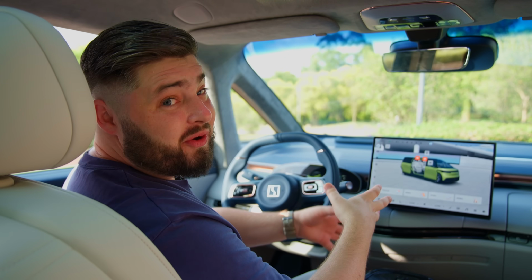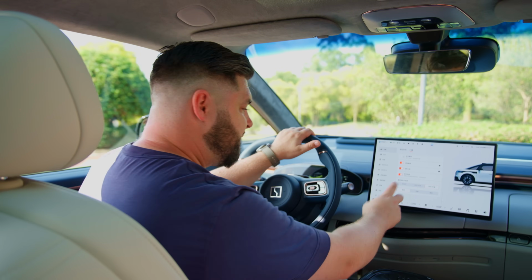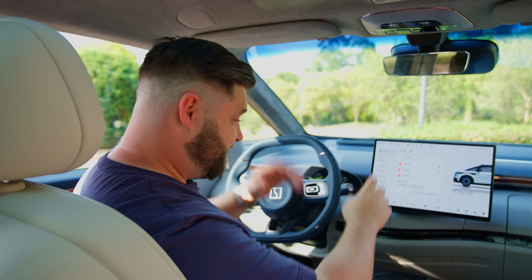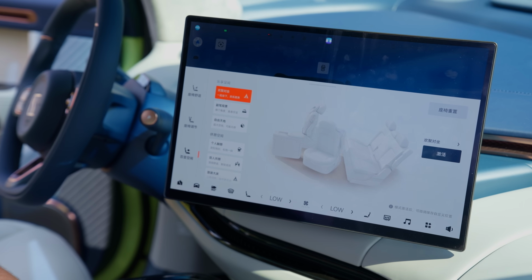Overall, there's a lot going on in here. You've got some quick buttons for different modes, and generally it's fairly responsive. 360-degree cameras and whatnot, pretty standard. But it's quite a nice screen. Like I said, it's an OLED screen. It rotates, and it's quick enough, I think.